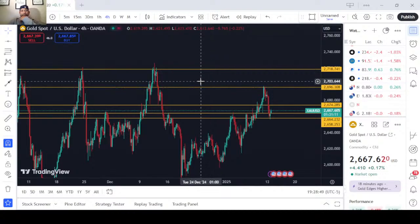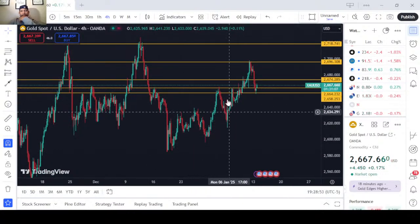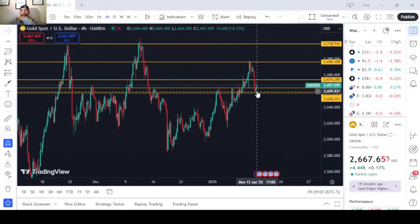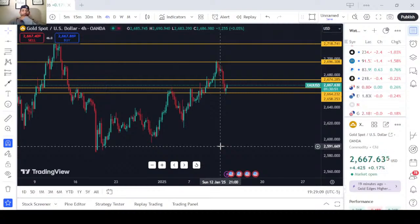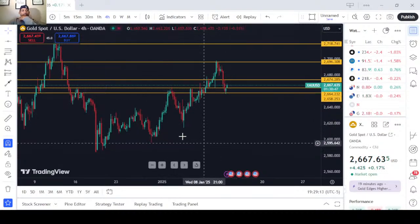Now, if you look at the 4-hour, look at this move up. Higher highs, higher highs, higher high, higher high. So we made this low, we didn't break this low here. So this could be the new higher low, and now we should expect this thing to run up. So, dang, gold is looking beautiful. This was a nice correction here, and highly anticipated.